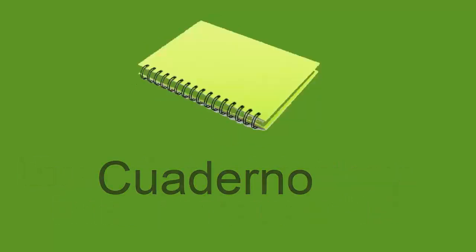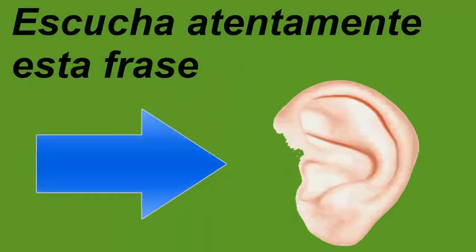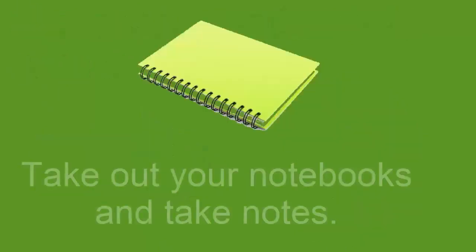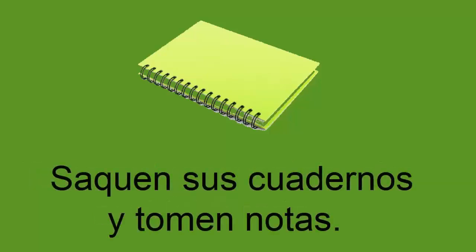Cuaderno. Notebook. Take out your notebooks and take notes. Saquen sus cuadernos y tomen notas.